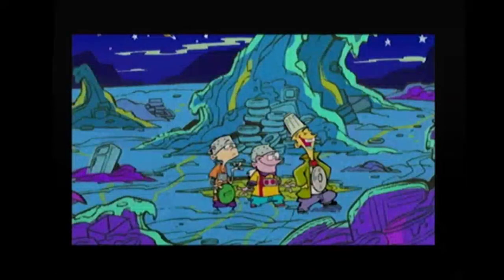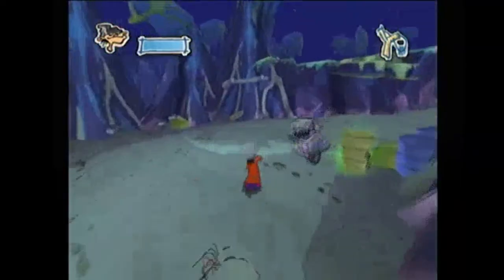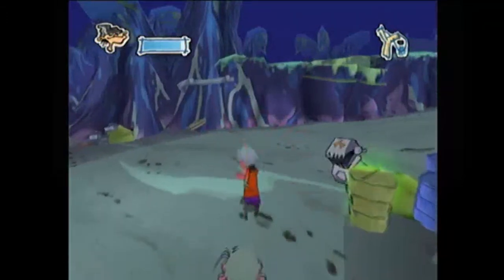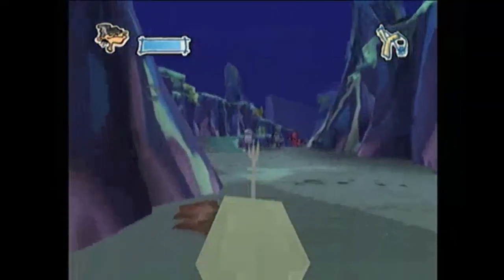The second level has a little more depth to it. The Eds are trapped on a different planet, and Ed ends up getting captured by the robots. And it's up to Double D and Eddy to save them. In this level, each of the Eds are wearing spacesuits, which makes each of their abilities more space-themed, like how Double D's ruler becomes a lightsaber, or how his slingshot becomes a laser blaster.